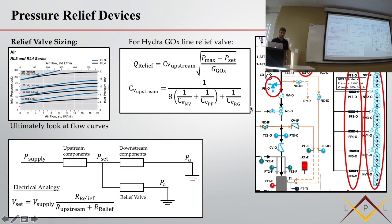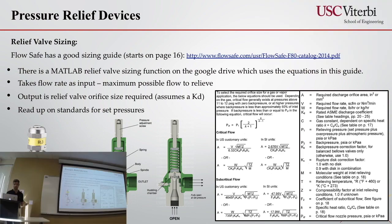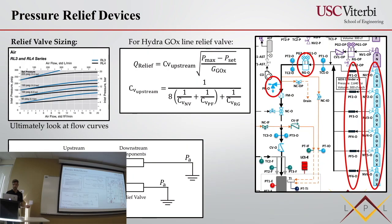So again, using those relations from before, I needed to say that we use a MATLAB code that uses all these relations, and it takes in the set pressure, the fluid properties, and the flow that it needs to relieve. And how do you work out that flow? That's the flow that the relief valve will have to relieve if this valve is closed, is any flow that comes from the supply through the reg, say a broken reg, or someone's regged all the way up, through these components, through the reg, and out the relief valve.